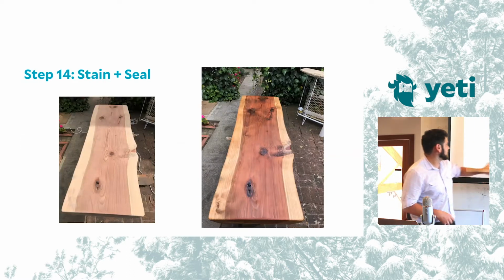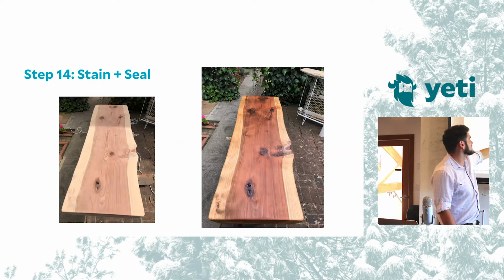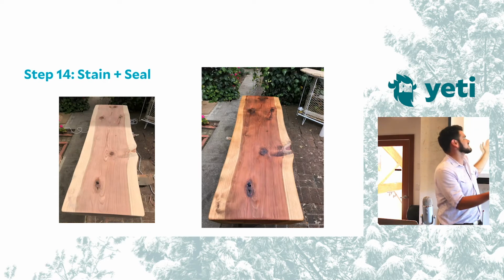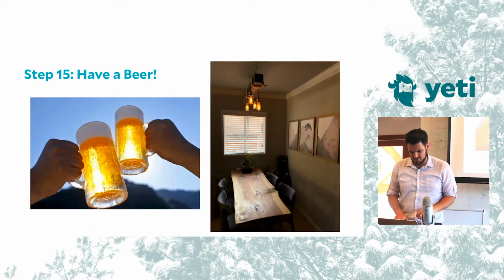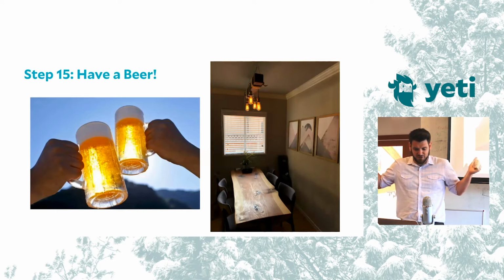So here's one, this is my dining room table. This is right after it was sanded, and it looks really cool. And then that's after I put stain on it, and it looks way more finished, you know. This is where it starts getting really exciting, and I take more pictures of the stuff I worked on.